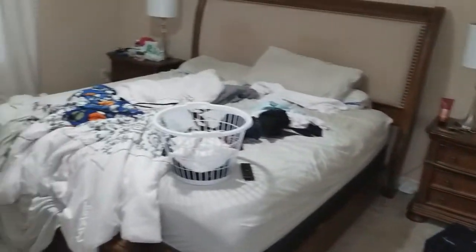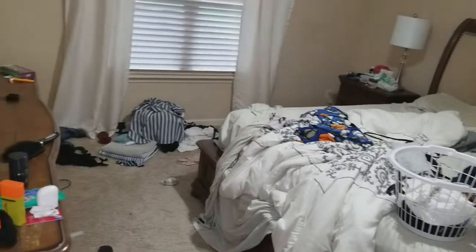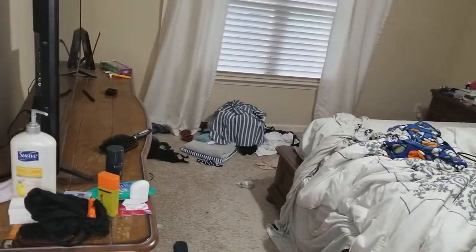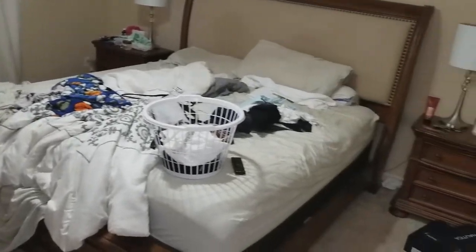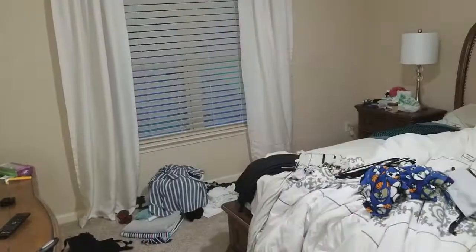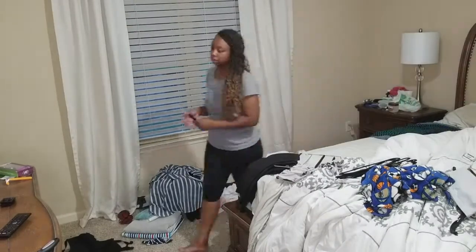To our bedroom, which was an absolute mess. It had not been really just clean since before we went to Florida. I feel like the laundry in my house is never ending, and I absolutely hate laundry.